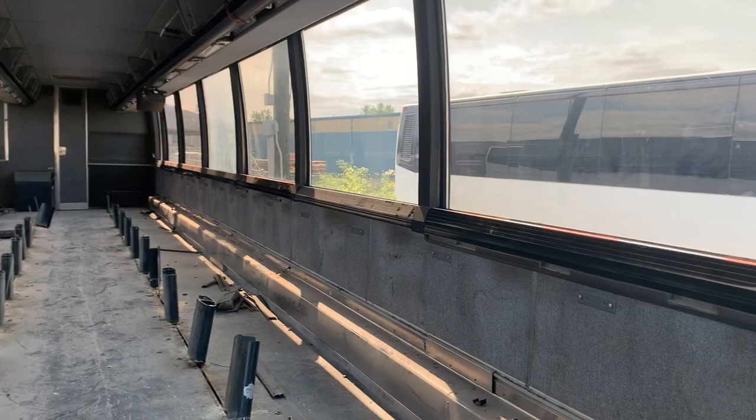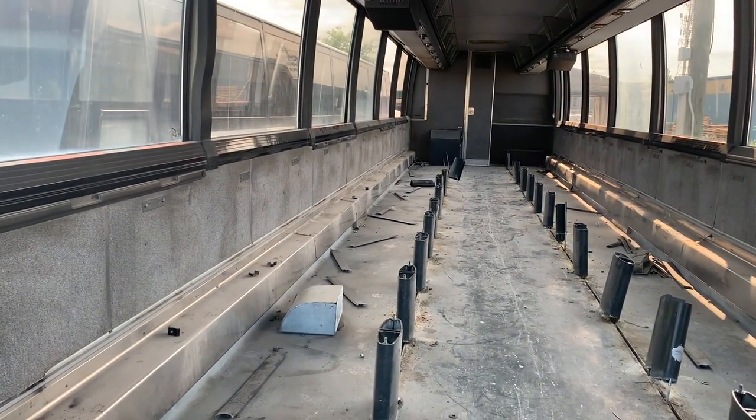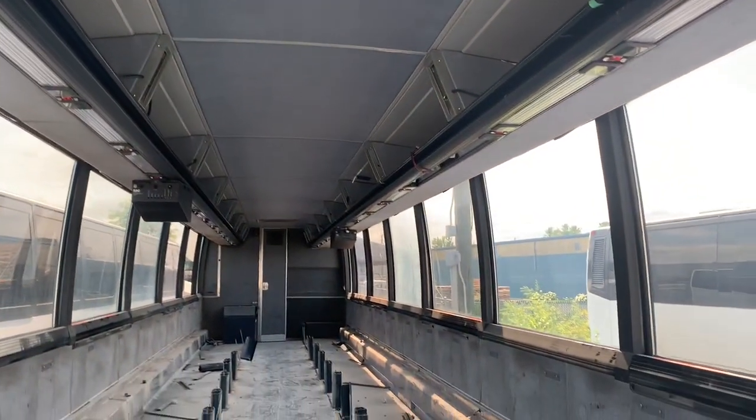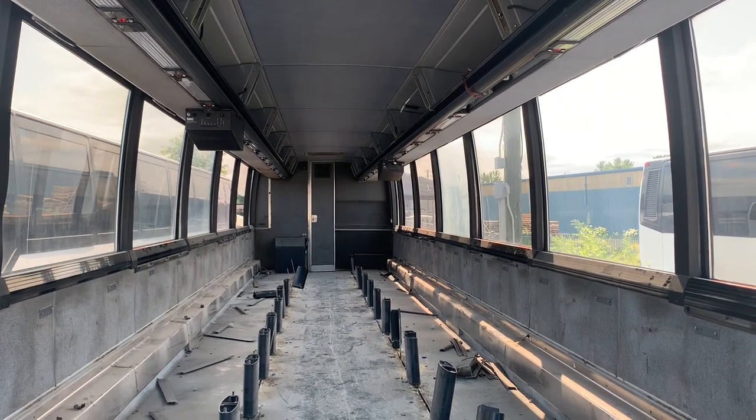Here's one they're in the process of stripping. So they have the seats out. They still have the upper racks to do. And then it'll go to the body shop to finish the outside before they do the inside.